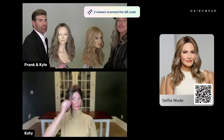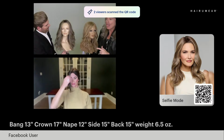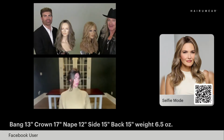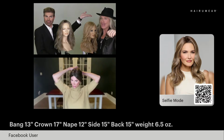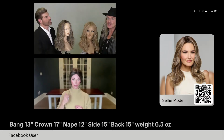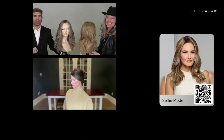We love them. I like this because it can be more center part as well. And once again, this would be great with hats. If you like wearing hats like I do, I wear a lot of hats with my wigs, baseball caps, beanie hats. This is a great one. Absolutely great. Oh, there were the measurements right there.